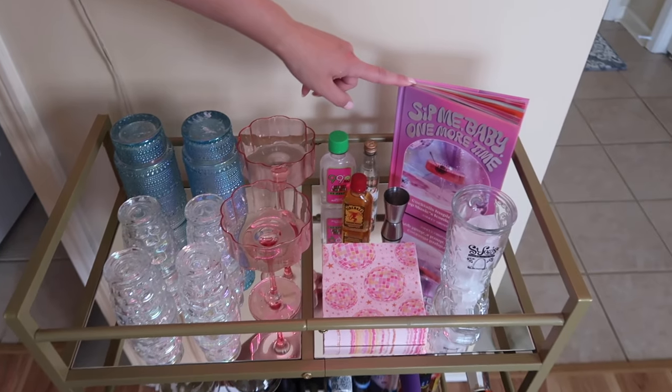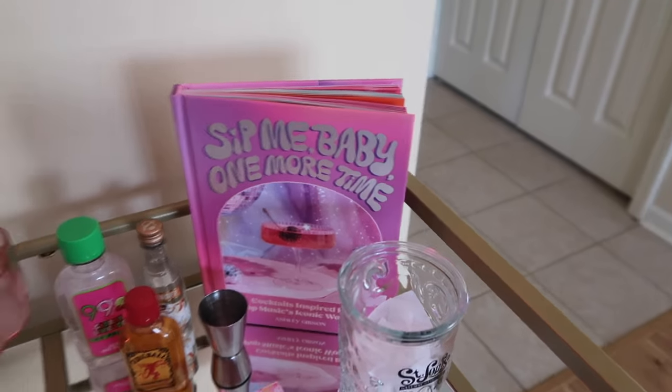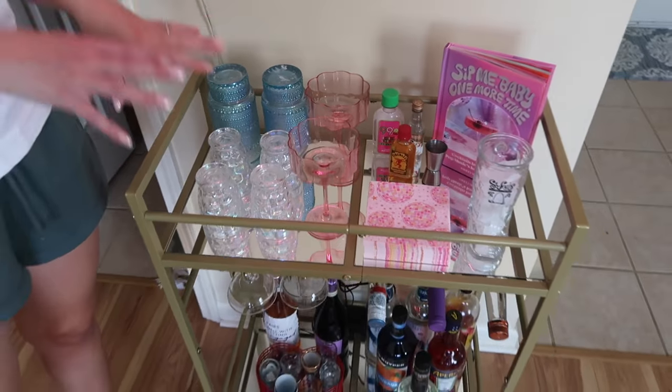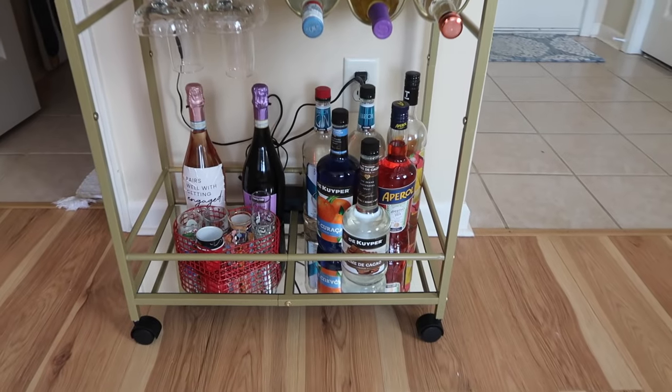Anna's friend Lily got this for her. Shout out Lily, I know she's watching. Lily, we love this book. We're gonna try it out tonight. We just stocked our bar cart because we want to make like 8 cocktails tonight, or it might be 9 even. There's so many things down there.